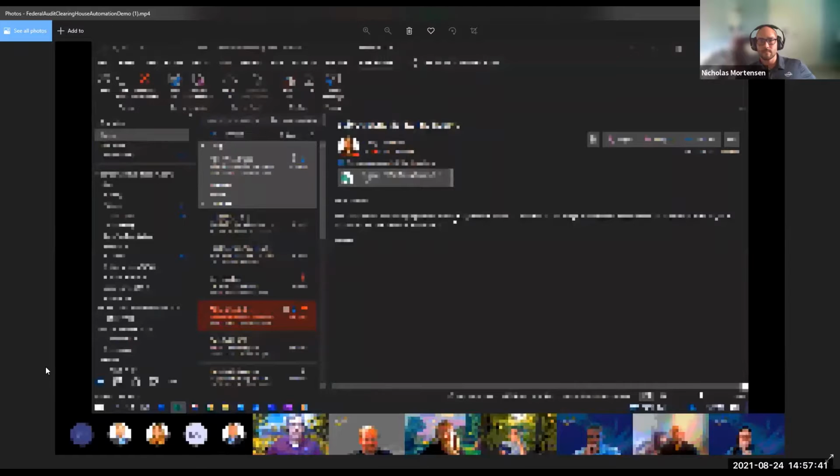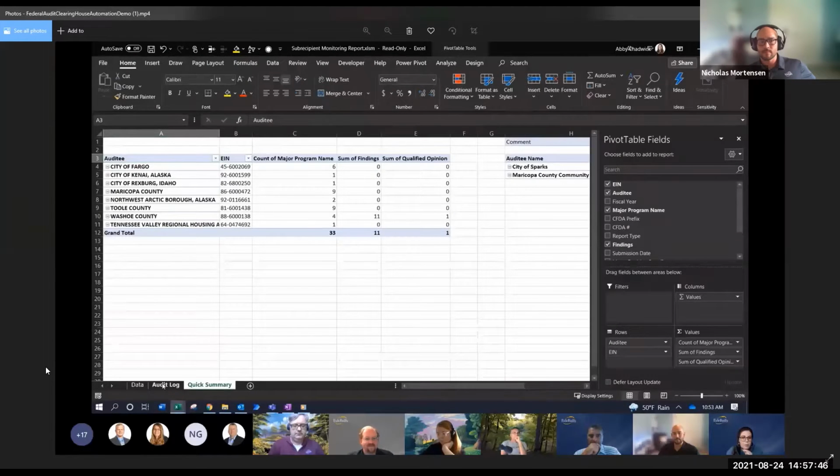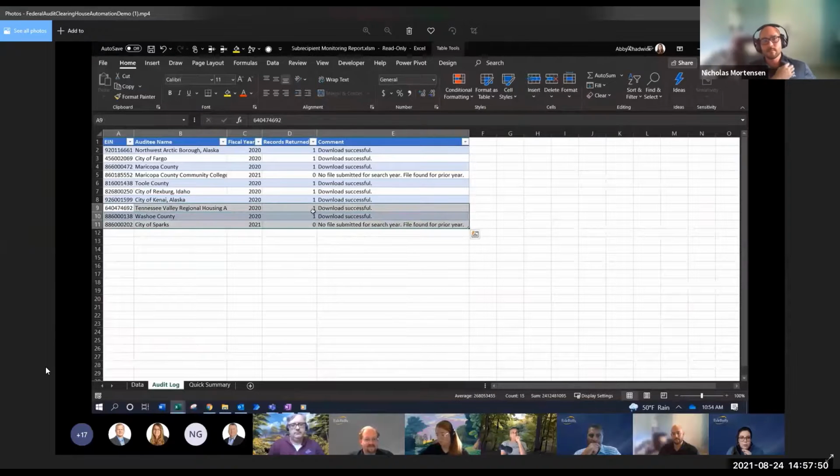I'll just go over a little bit of that report. Again, we start here on the audit log. These are the 3 files we searched for. It's let me know what happened so I can troubleshoot or know what I need to follow up on.